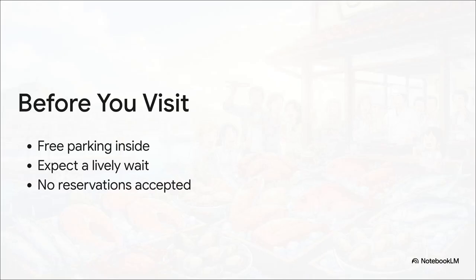So the crucial point is, if you want to plan your own visit, there are a few practical, essential tips you need to know. First, great news. There is free parking available right inside the market. However, because it is so beloved by locals and tourists alike, you should absolutely expect a lively wait, especially during those peak lunch hours. And remember, it's a casual diner, so no reservations are accepted. It is strictly first come, first served. So get there early, bring your appetite, and enjoy the vibrant wait.